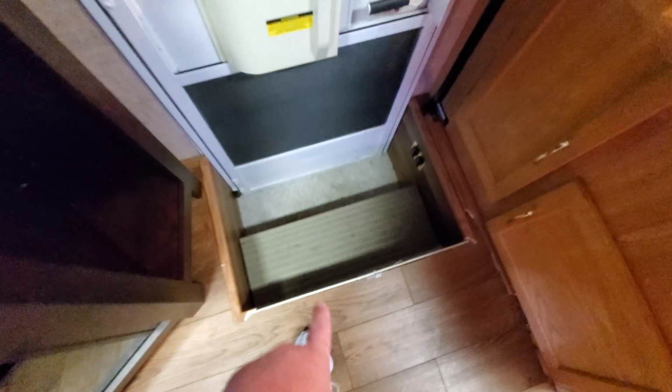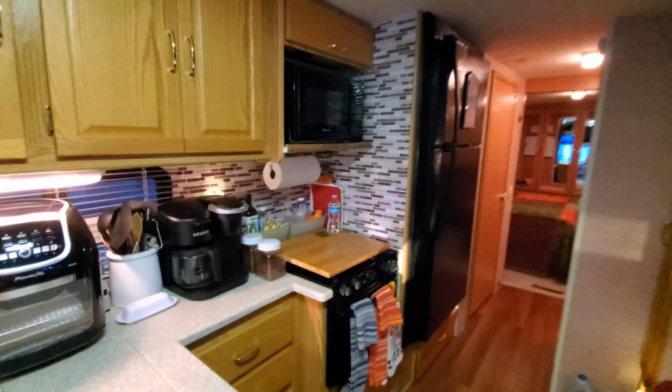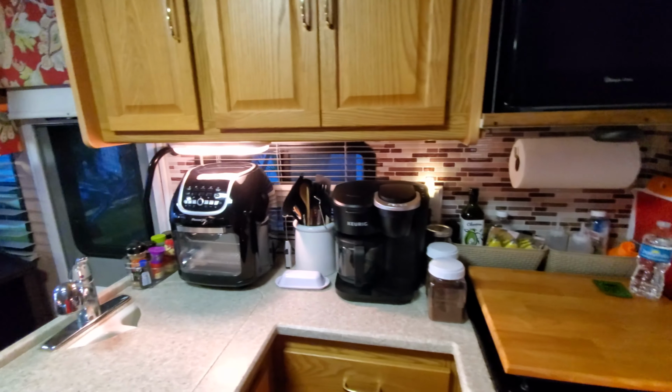So I do have new trim. I just need to stain it. It's actual wood and I'm going to be fixing that. I put up a new backsplash here in the kitchen. This is all new. It's just that peel and stick backsplash, but that's all new.